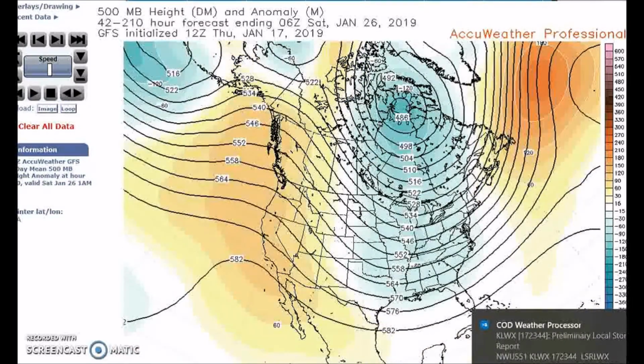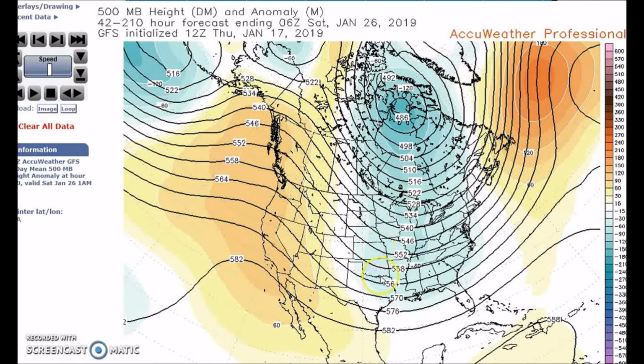And the pattern continues to amplify. You can see here, this is what we expect the pattern to look like. This is GFS. The other models are showing the same. We have a ridge developing here, a trough here in the east. So the models are in good agreement.